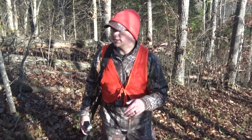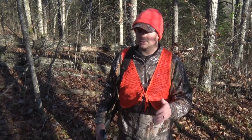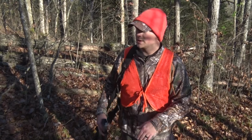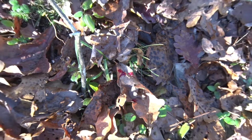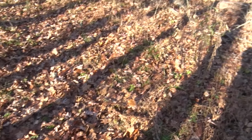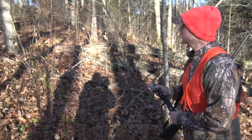Alright guys, we've got Dad and Derek here. Brett's hunting up at the farm right now, but Dad and Derek have come in here, going to help me recover this buck. Saw where he was standing whenever I shot and had the blood right there, but he's actually just not even 10, 15 yards right over here, so we're going to go over here and take a look at him.